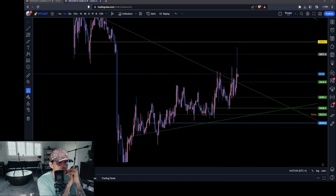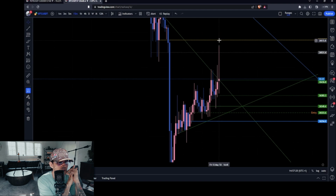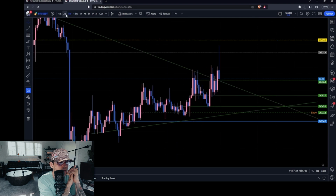Oh no, he just barely missed it. Hopefully he gets... he didn't hit my target up here. Oh, he just missed it. Not by that much though. Pullback. So that sucks. I really want to see it hold here and move back up again.